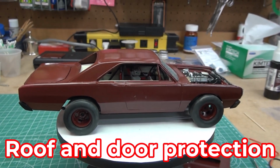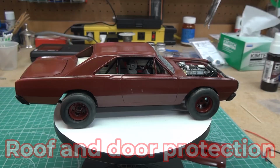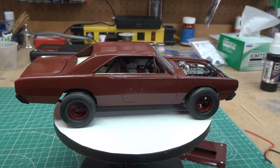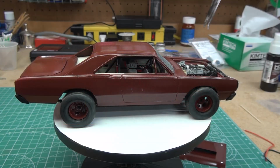It had to protect the roof section of the car. So that was something that I had to scratch build. Now, what I did was I tried to use a Folgers Monte Carlo that was from Tim Richmond's NASCAR, and I bashed that kit, and I figured, you know what, I'll just use the roll cage out of that kit. It's a 1/25th scale kit, so things should work. Well, it didn't.